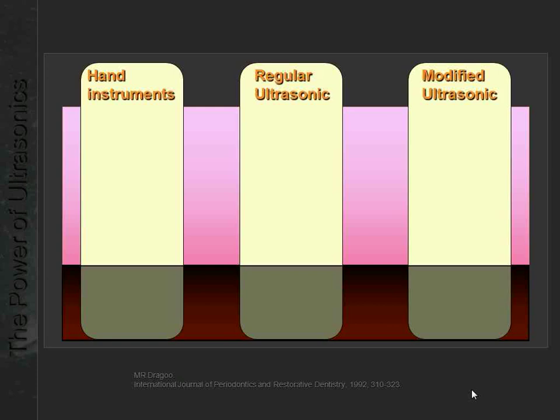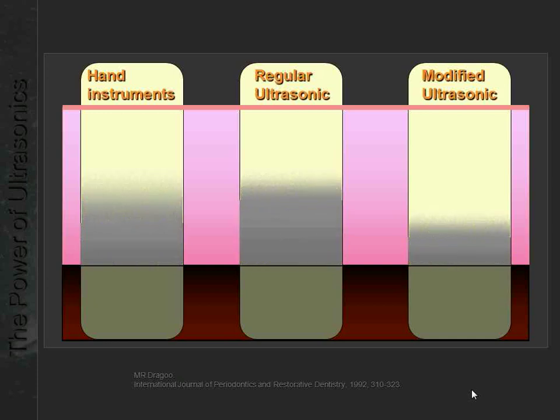Here you see 3 teeth. The white, they're stuck in the bone. This is the gingival margin, so this is the pocket depth. And if you would then translate his data to what is clean and what is not clean, then he'd say, well, this provides the cleanest surface, his modified insert.